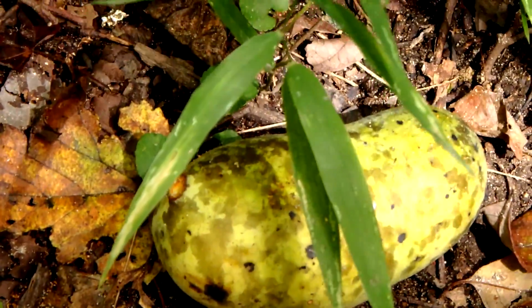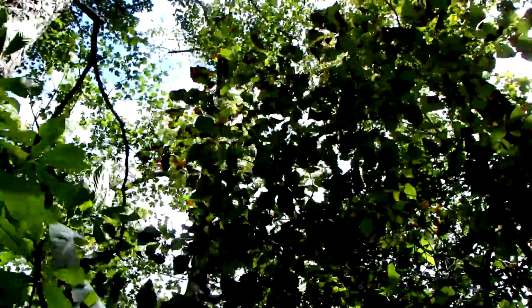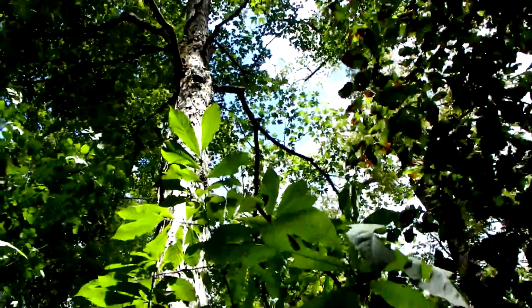I do believe that is a pawpaw. Another one right there. I was looking, but I don't see a pawpaw tree. This big one's a maple.